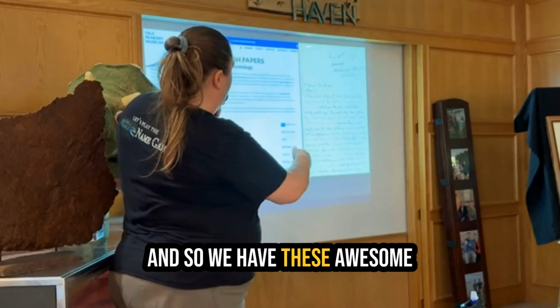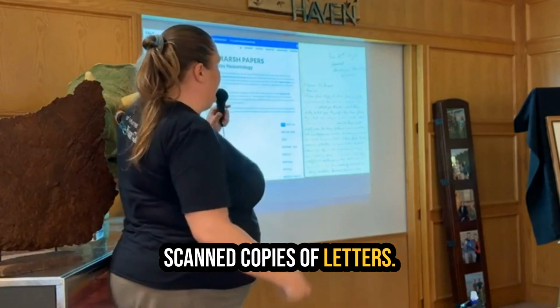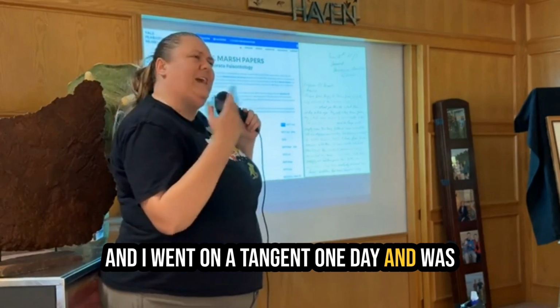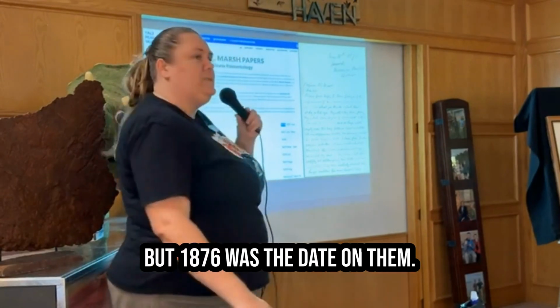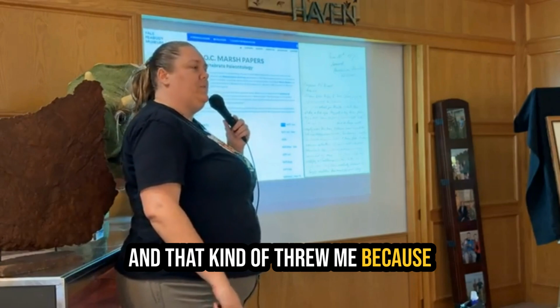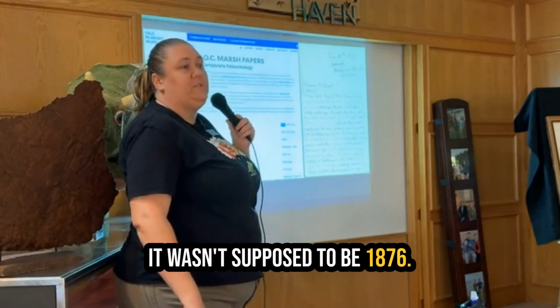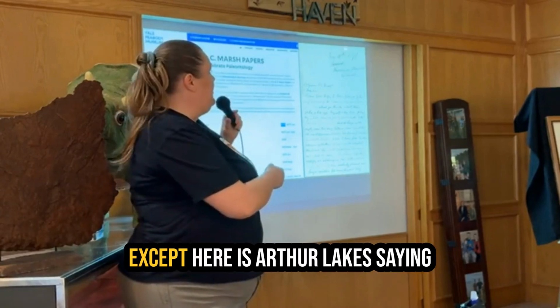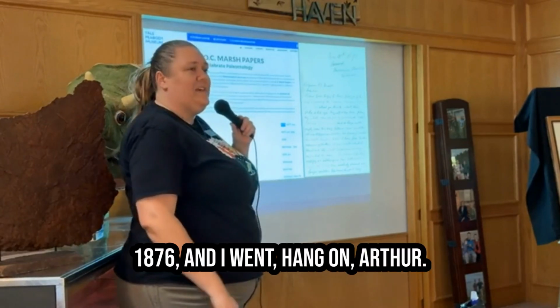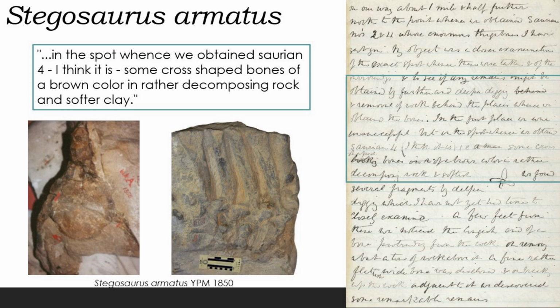And so we have these awesome scanned copies of letters, and I went on a tangent one day and was like, I wonder if Lakes had any letters. Lots. But 1876 was the date on them, and that kind of threw me because it wasn't supposed to be 1876. It was supposed to be 1877. That's what Arthur Lakes said. Except here is Arthur Lakes saying 1876, and I went, hang on, Arthur.